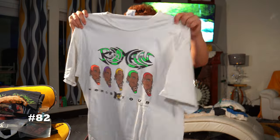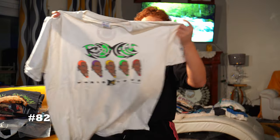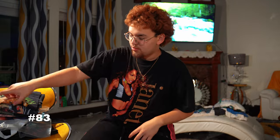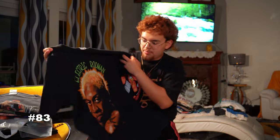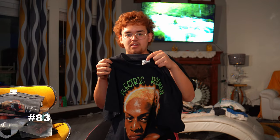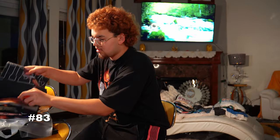Champion, 90s Rodman, different color hair. World Tour, MTV, really dope one. This is a really dope Rodman shirt. And then I would say the best Rodman is this one, the Electric Rodman, yes, size large on the Marina. I have two more of those, but I'm not gonna show them because you guys already seen them.